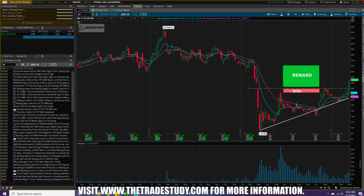Going to talk about Boeing and a little bit about ascending triangles. What is an ascending triangle, you may ask? Ascending triangles are similar to other triangles like symmetrical triangle or descending triangle. Ascending triangle is usually a bullish case that has a flat level of resistance.